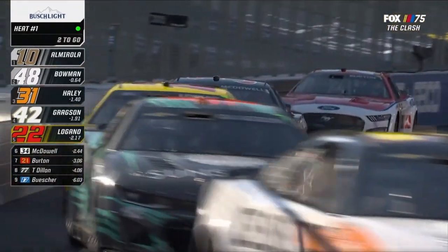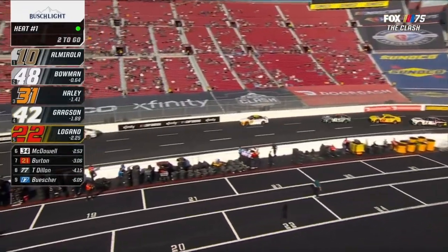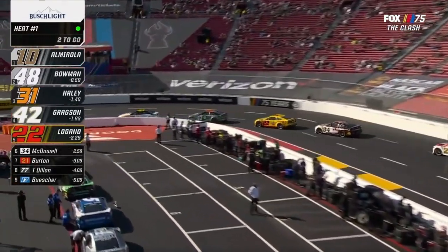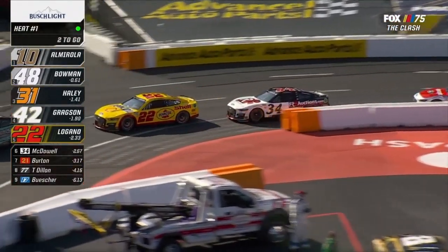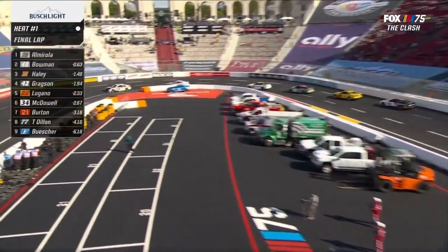2 to go. Logano, McDowell, one of them will probably be in the main event and the other will have to run the 50 lap last chance qualifier. White flag this time, 1 lap. White flag, 1 to go.